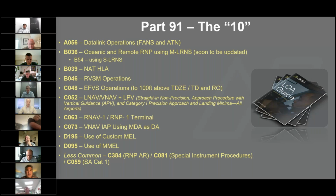So it's really important to understand that these are not just a requirement for kicks. It's actually a requirement because the state actors require you to have those. And most of these LOAs are made available to operators by the FAA to meet international requirements.